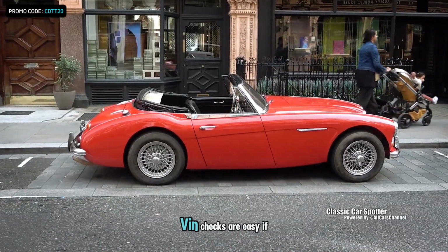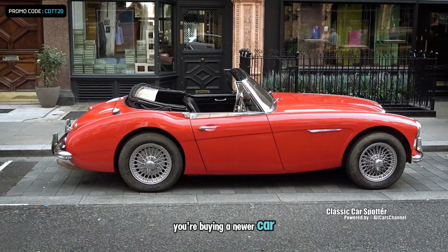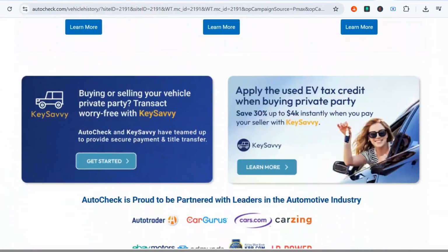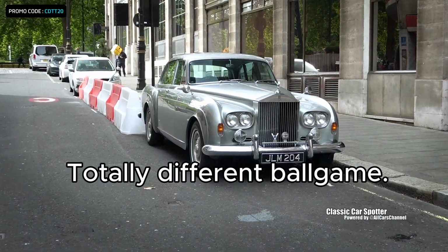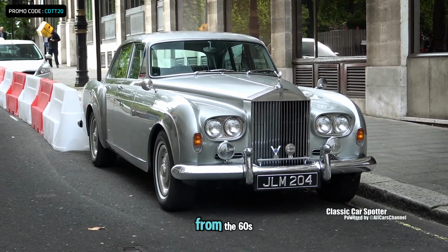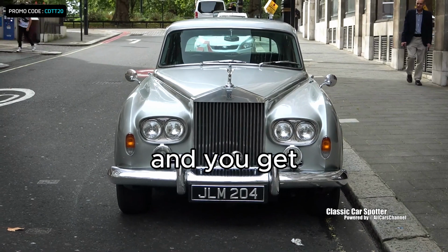Here's the deal. VIN checks are easy if you're buying a newer car. You've got Carfax, AutoCheck, all that stuff. But for classics, totally different ballgame. Most sites don't even recognize a 13-digit VIN from the '60s. You enter it, and you get nothing.